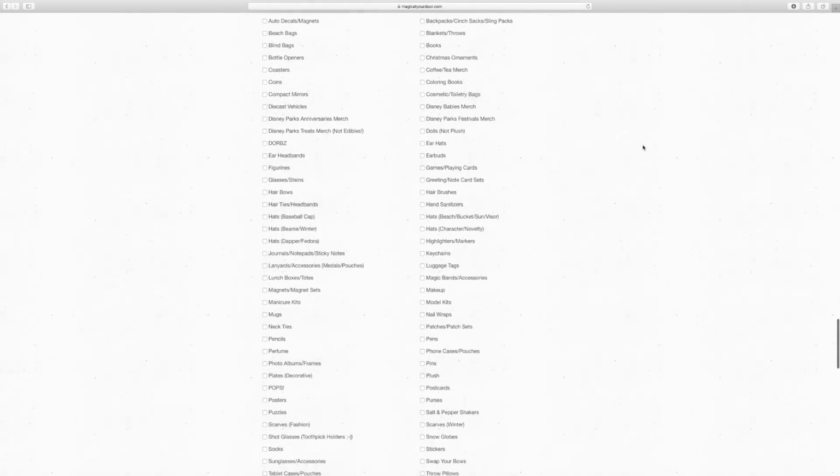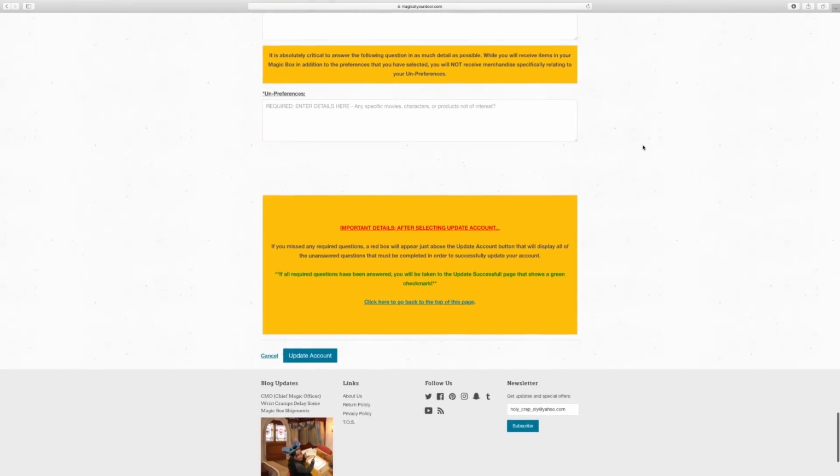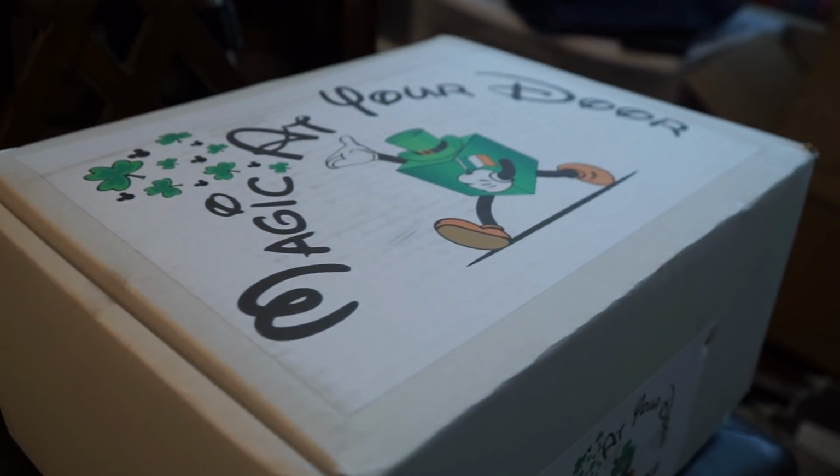It's basically filling out your preferences of what kind of things you like when you go to the parks, what your favorite characters are, your favorite colors, all those sorts of things. But what's really nice too is that they give you the option to add things that you're not very fond of or that you don't like, so that when they send this box to you, because it is a customized box, it doesn't include anything that you don't like, which is really nice. You don't really have that option with other subscription box services.